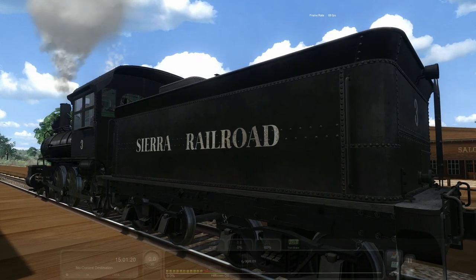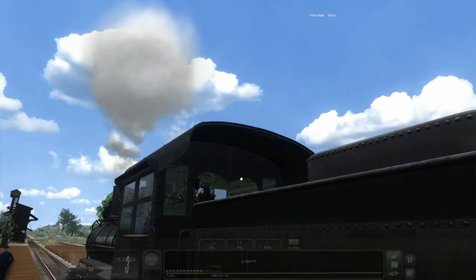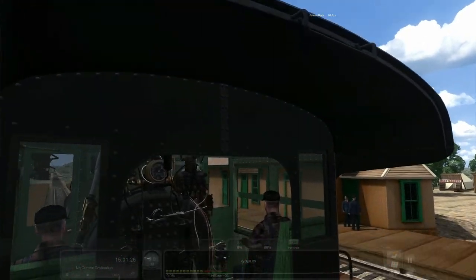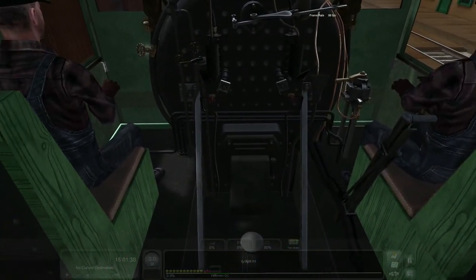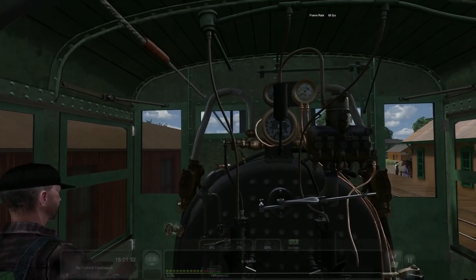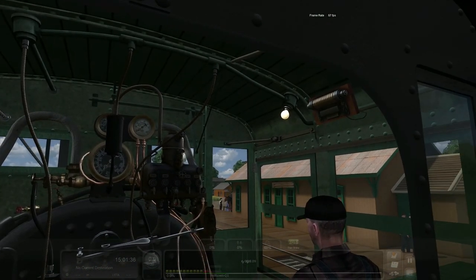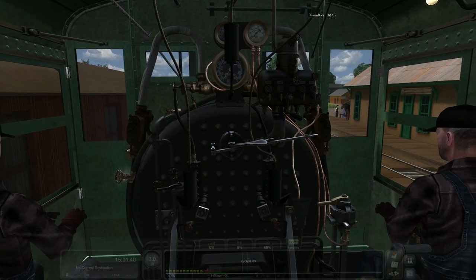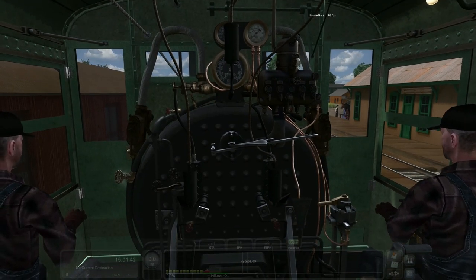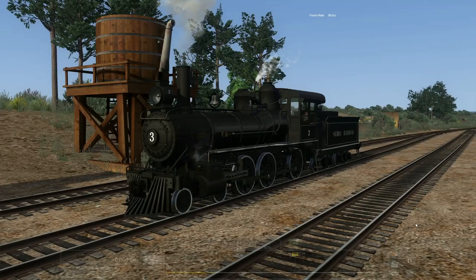Once again, I don't think much else is going to be different about this variant, except, of course, the exterior look of it for the most part. The interior seems to be the same as far as I can tell. So yeah, that is the weathered variant, or the dirty, not even weathered, just straight dirty. All right, next up is the stripey boy.